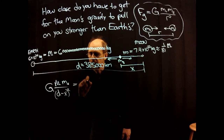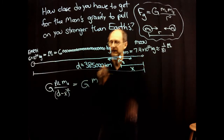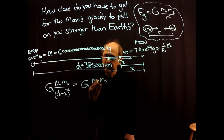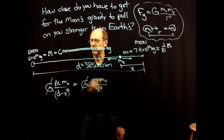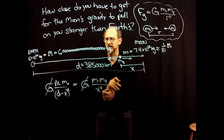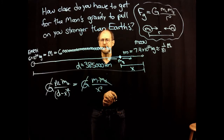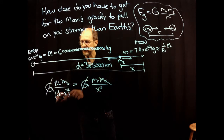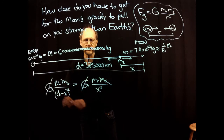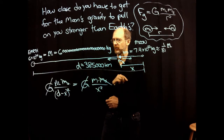And that is equal to big G times the mass of the moon times the mass of the spacecraft over x squared. The G's cancel. They're on both sides of the equation, so we can cancel those out. And the mass of the spacecraft does not matter either. And so now we have the mass of the Earth over the distance from the Earth squared is equal to the mass of the moon divided by the distance from the moon squared.